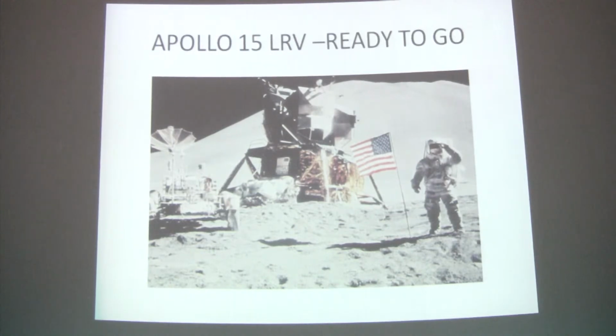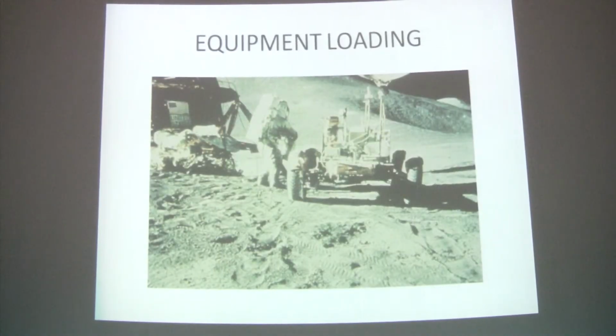Finally, they arrived to the moon. They checked out the vehicle, and here on Apollo 15, the commander was taking a picture of Jim Irwin. Dave Scott was the commander on the Apollo 15 program, and they were ready to go out on their first of 3 sorties. Here, one of the astronauts is putting some of the payloads, science equipment on board the vehicle. You can see the tracks. The vehicle was already checked out before going out on their first sortie.